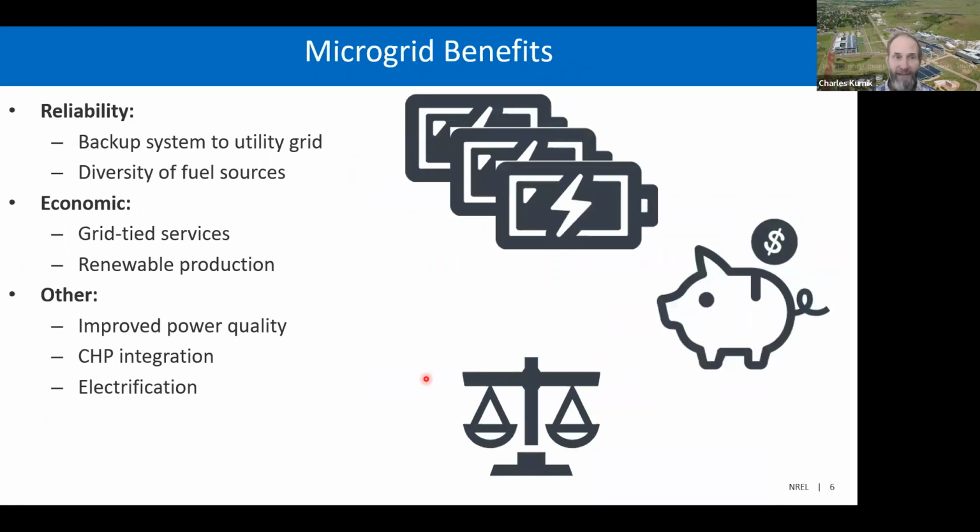Microgrid benefits. Reliability is the first one that people think of. A microgrid is basically a backup system to the utility grid. You can also use a diversity of fuel sources, such as renewables or diesel or natural gas generation. There are economic services that you can get from a microgrid. Grid-tied services might be ancillary services such as voltage or frequency regulation, peak shaving, load shifting, things you can do to reduce your energy bill. And it can also enable additional renewable production.